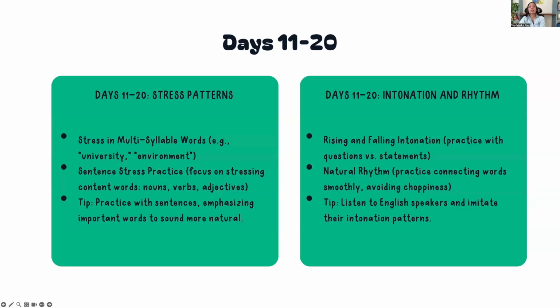Now let's dive into something that really makes your English sound natural. Stress patterns. Stress patterns help speech flow smoothly and make it more understandable. But if you stress the wrong syllable, it can make words hard to recognize. For example, if you say university as university instead of university, it might confuse the listener.